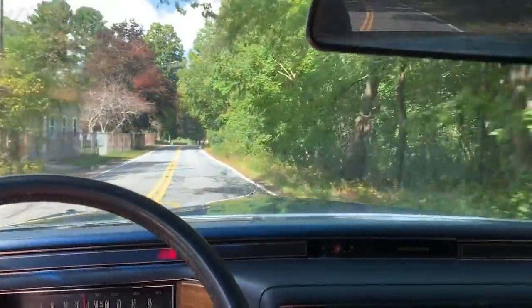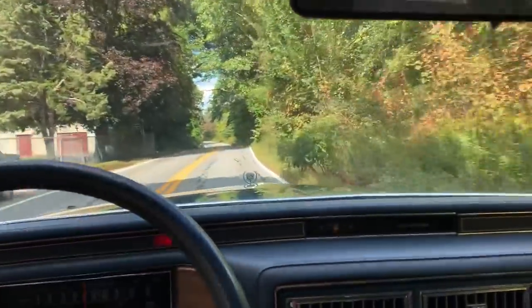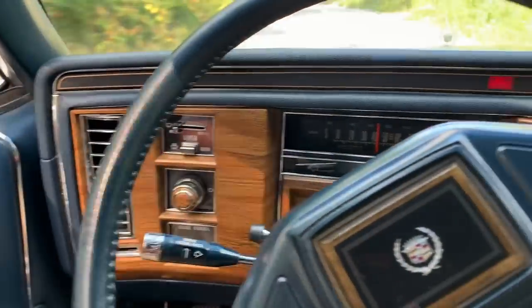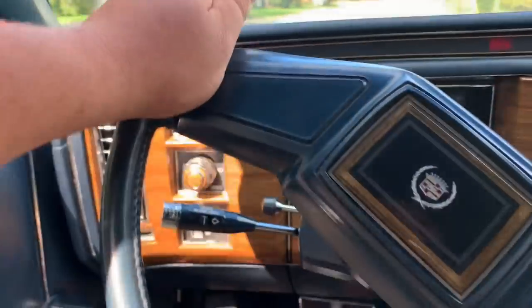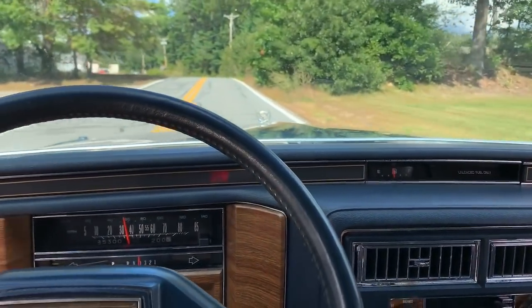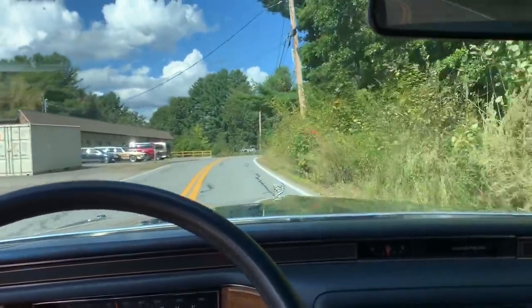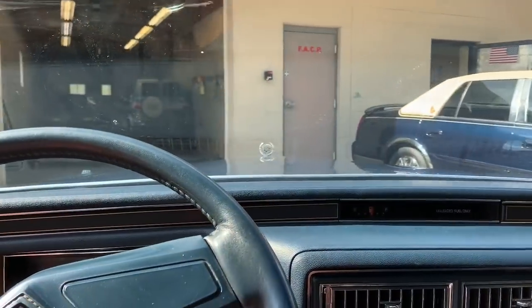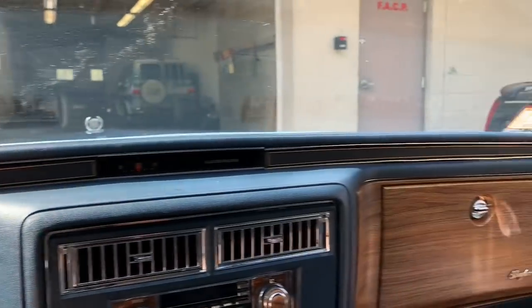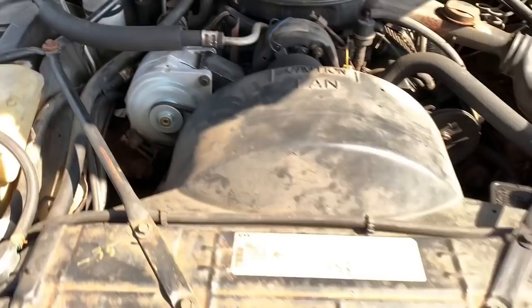I'm actually really surprised. Shifts good. Smells better. Like I said, I shampooed all the carpets and stuff. I'm really surprised this car doesn't have Twilight Sentinel. Cruise control inoperable. Back to the specialty group. Yeah, no power steering at slow speeds. Automatic door locks work. Runs really well.